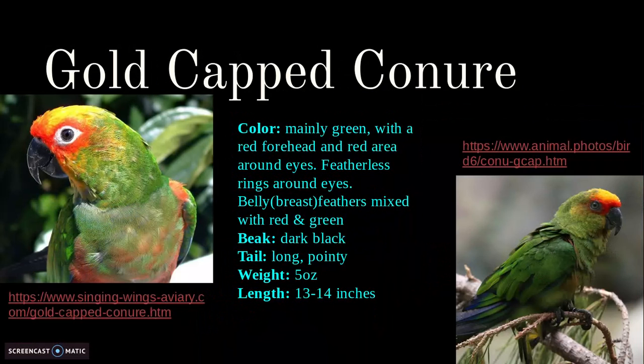The gold-capped conure, I almost called it golden. Their bellies get a green and a reddish brown color. Again, these ones have no feathers around their eyes. They weigh about 5 ounces and they get to about 13 to 14 inches long.